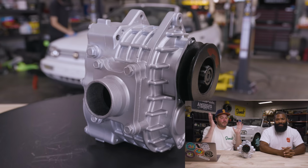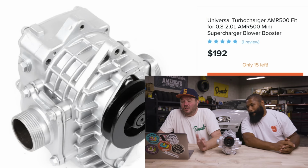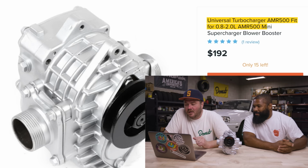All right, we're gonna be honest with you guys because we're always honest with you guys. We bought this supercharger as a joke. And it's definitely not meant for this car. In fact, we don't even think it's meant for a car at all. Universal turbocharger AMR 500 fit for a 0.8 to 2 liter AMR 500 mini supercharger blower booster. Turbocharger? It's a little sus.